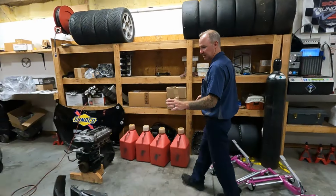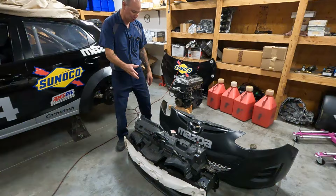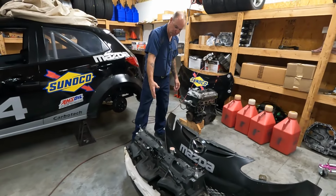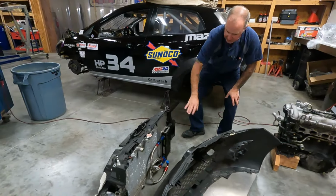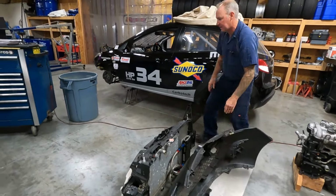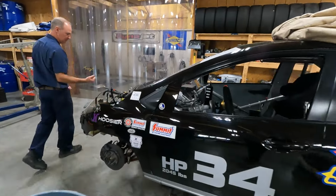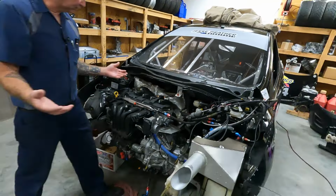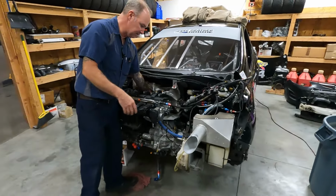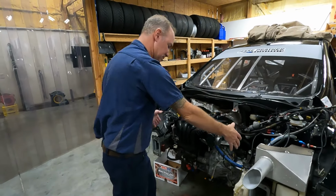Now, Mazda 2 update. You can see I've got the nose off. I've got the core support out. This is pretty cool because I can pull this whole core support out, and I've got my oil cooler, my radiator sitting right there. What I'm doing here is I'm gonna start pulling this assembly out. Look how easy this is gonna be. I can literally get to the header back here. I can get to all this stuff. I'm gonna disconnect everything and I'm gonna slide this baby out.